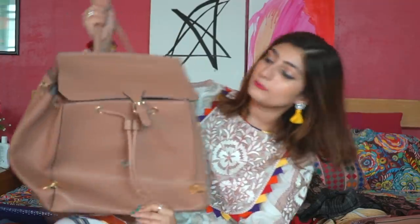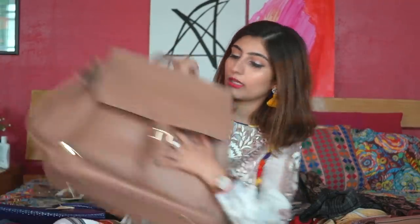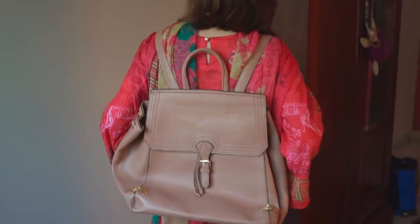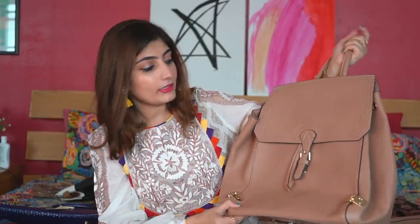To that color scheme, I ordered this backpack. This is a very nice nudie pink, और इसका मुझे texture बहुत अच्छा लगता है. I love leatherite, मतलब pure leather तो नहीं है ये obviously, but it's like a leatherite texture. Laptop मेरा fit आ सकता है इसके अंदर, मेरा wallet fit आ सकता है. It can even fit my lunchbox if I don't have my laptop inside it. You can also use this for traveling, which I will be using it for. I'm thinking to take it on my travels because it can fit quite a lot of things.